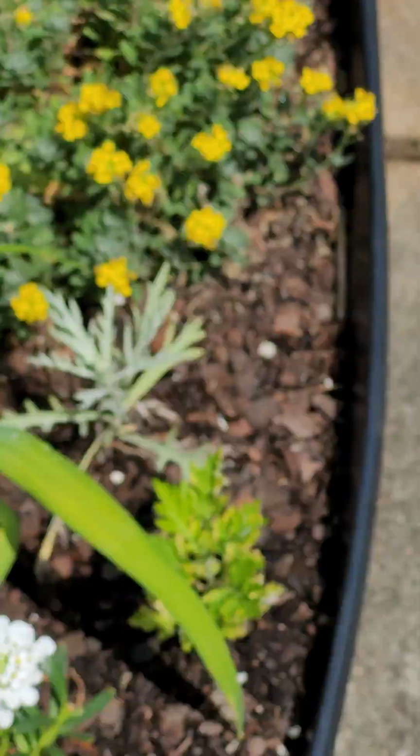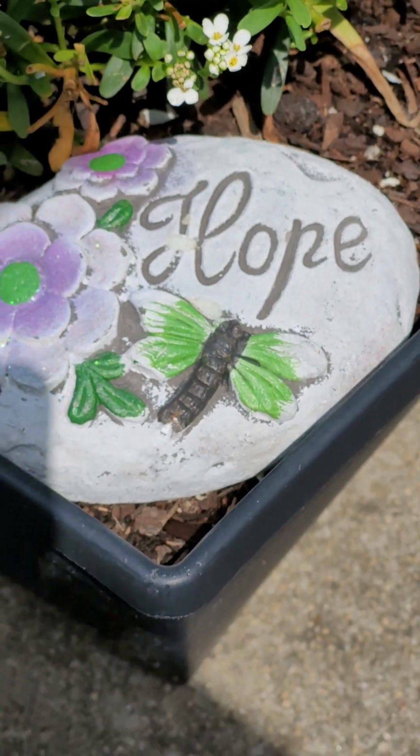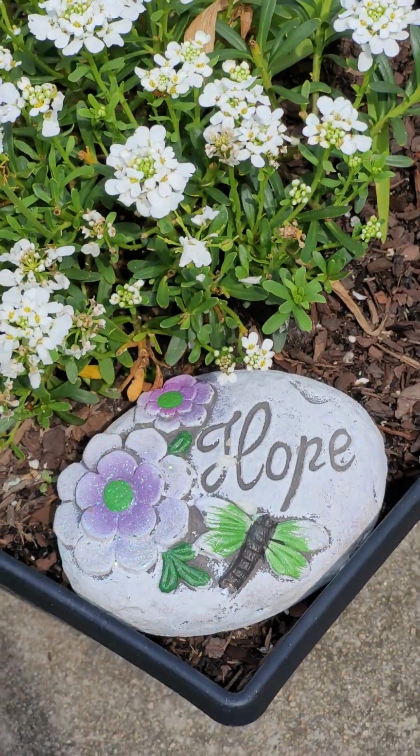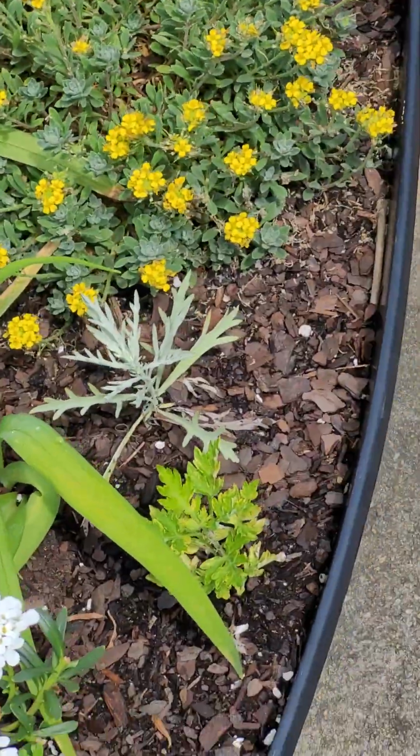Here's another. This is a little stone that I got as well from Dollar Tree. I've actually had some in the past, and I had them outside on the sidewalk, and eventually they just kind of crumble, I guess, from the weather and different stuff.